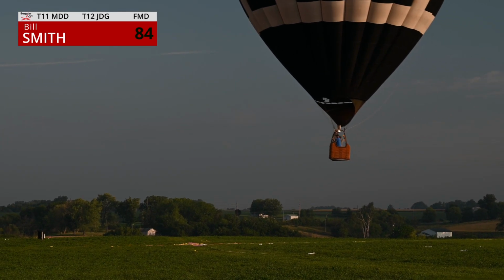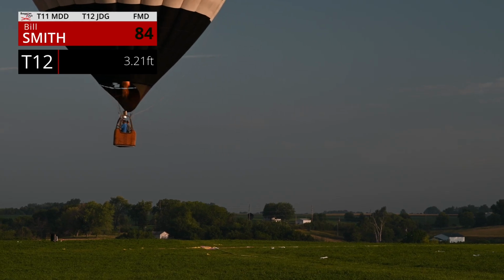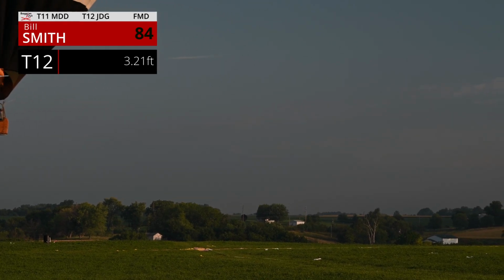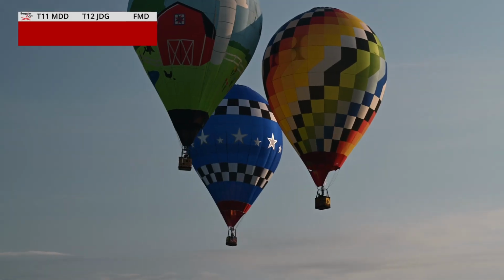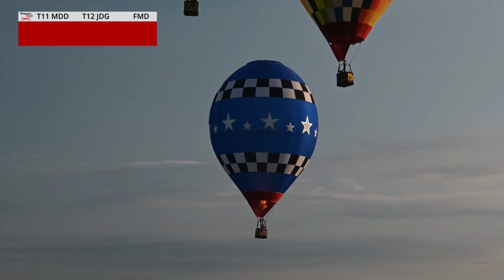Bill Smith coming in next. Oh, first baggie. Second baggie. 3.21 for task 12 for Bill. Great job, Bill. And there you can see a really quick layer right on the deck as 3 pilots now coming across this target.